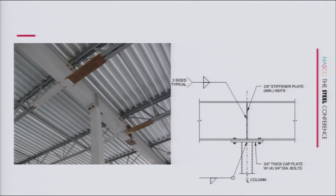So on a typical single-story building, this is what our office will do a lot of times. You have a column, cap plate, we'll give the thickness, we'll give the number of bolts and the size of the bolts, and with a single stiffener over the middle. This is for an HSS column. For a W-shaped column, especially a 10 or 12-inch column, we'll have 2 stiffeners instead of a single stiffener. And this is what it looks like in the field. You have the 4 bolts, the beam over the top, so you can see they just had to bring this beam out, sit it on the top, and do a 4-bolt connection.